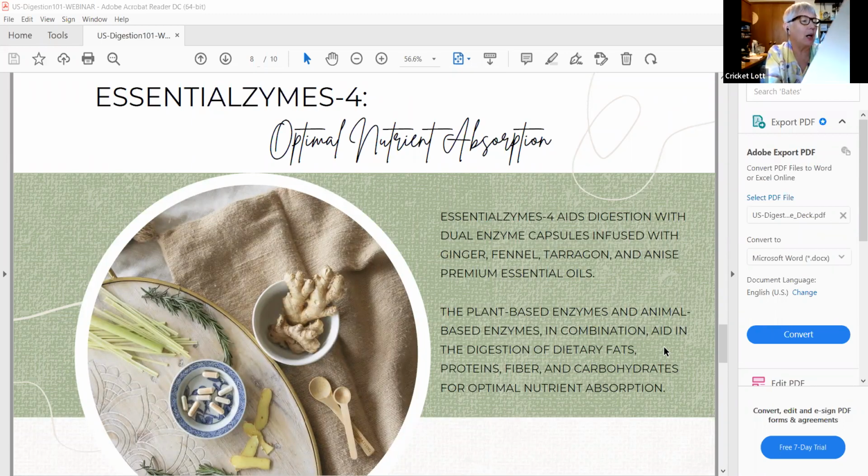There's also another enzyme called Just Essential Zymes, which is a dual capsule. You can see the line right in the middle of the cap. It's not a capsule, it's a tablet. It's a powder-based tablet, and that is also based on the same kind of thing as Essential Zymes 4. I like to take those between meals to more thoroughly clean out my digestive system.